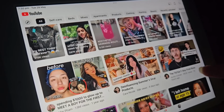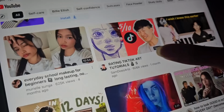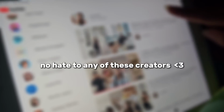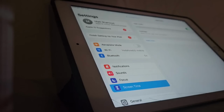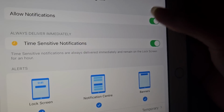If there aren't many accounts like that for you, it's time for a social media detox. Fine-tune your algorithm by clicking not interested on any videos that don't inspire you. Unfollow any accounts that make you feel worse about yourself. Ensure that you're holding yourself accountable by looking through your screen time at the end of each day, and stay on track by setting usage limits for each app. Turn off notifications for each of your apps because you don't want another reason to go and check.